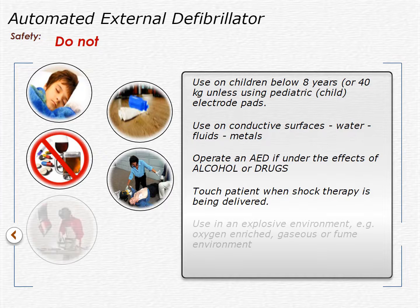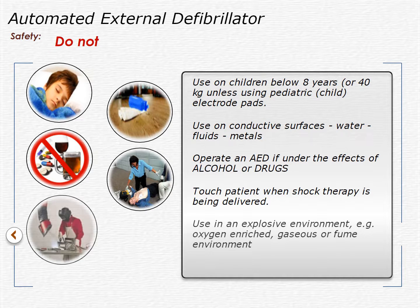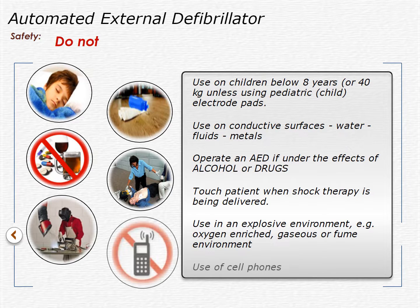Be aware of your surroundings before performing resuscitation and make sure there isn't any kind of flammable supplies, such as gasoline, or an oxygen-enriched gaseous or fume environment. Be careful with cell phones or portable radios as the waves can cause problems. These devices need to be kept at least 6 feet away.